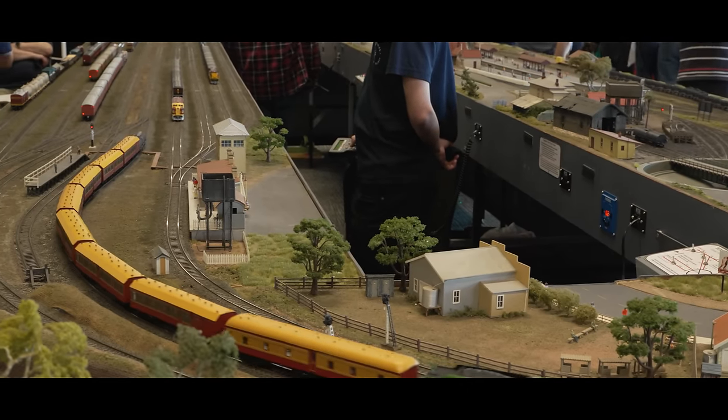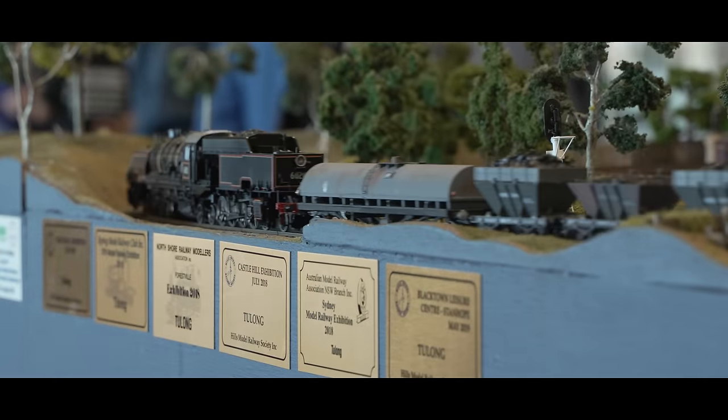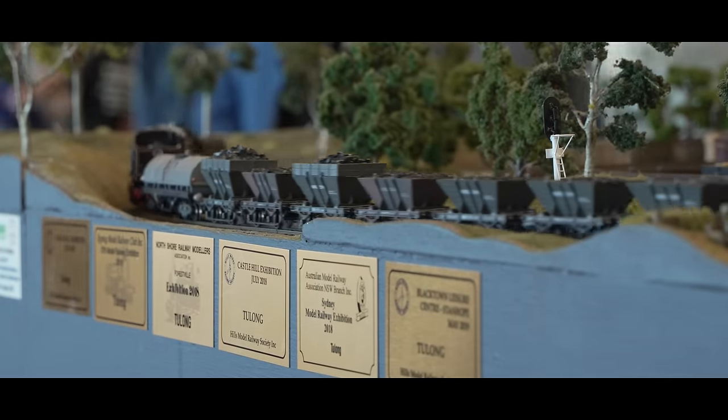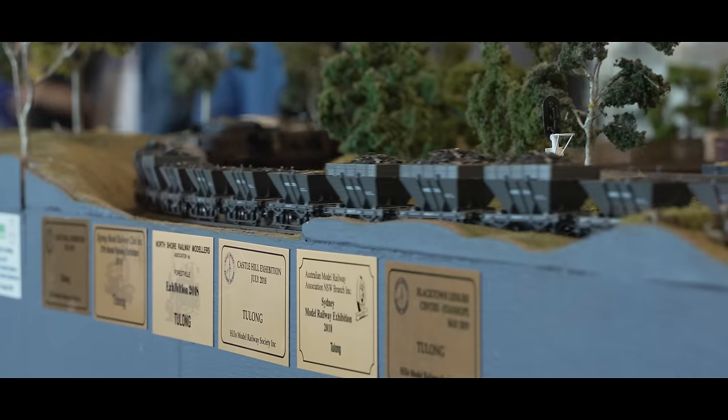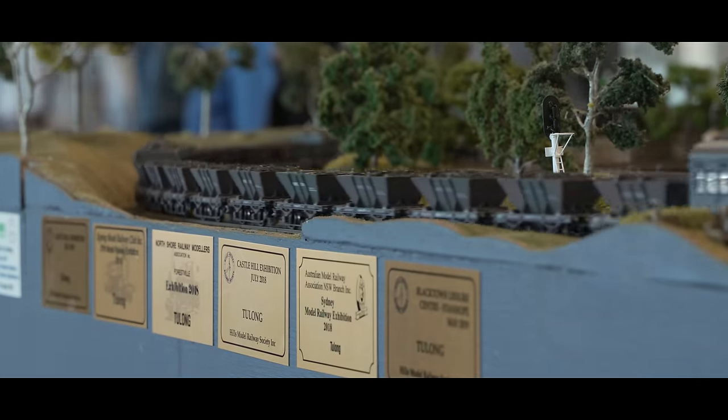Configured by computerized operation with integrated central traffic control modules for all track point changes, including the locomotive yard's turntable. Tuggerah is from the Hills Model Railway Society, located in Baulkham Hills, New South Wales.